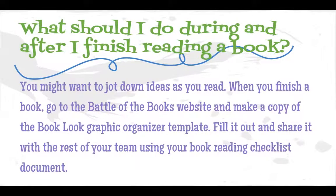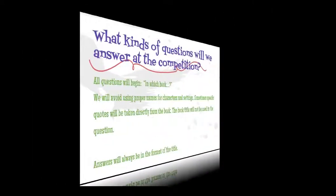What should you do after you finish reading a book? Probably jot some ideas down as you're reading, kind of as a study guide. And then when you're finished reading the book, you're going to go to the Battle of the Books website, which I'll show you in a minute. Make a copy of the Book Look graphic organizer template and then fill it out. You'll share it with the rest of your team so that they can see your details about each book that you've read, and you'll be able to see theirs.